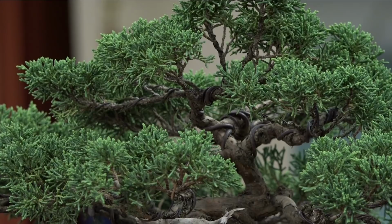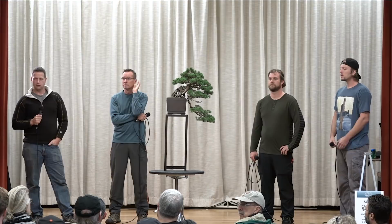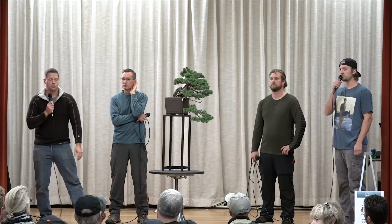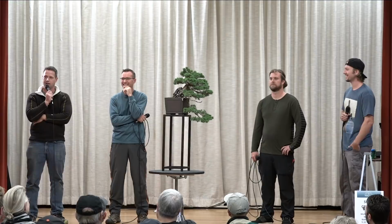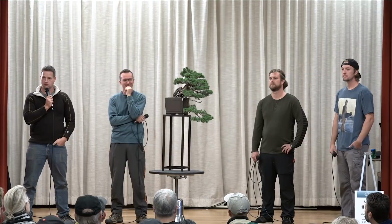Roger. Two comments. From looking at the tree from this side, where do you have is the front? That's the front. Oh, that's probably why that makes a difference. Looks very linear. You mean two-dimensional. Very two-dimensional.